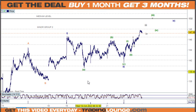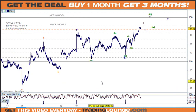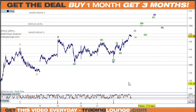I mean, it's difficult to count this up as 5 waves here. So you could start putting WXYs all over the place here. But I kind of like to keep a theme together with the other markets, and if we need to tweak them, we will. But otherwise, the first tweak that I'll do is put the B wave over here for this.